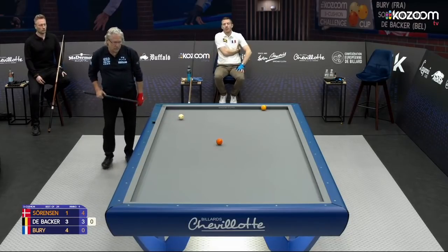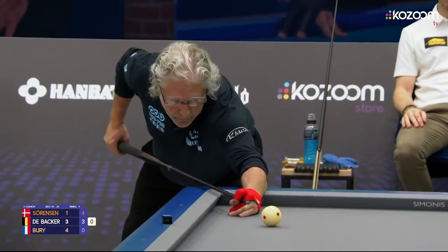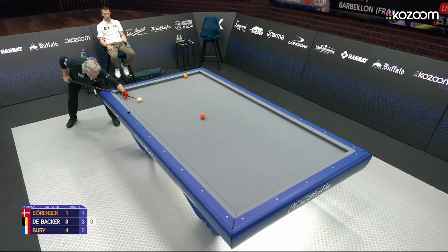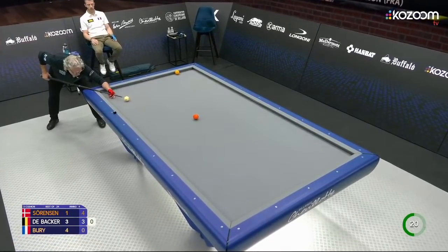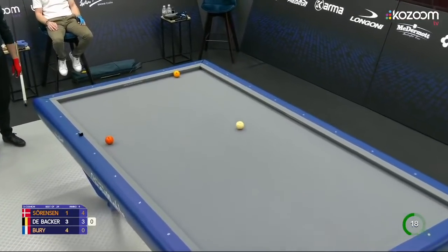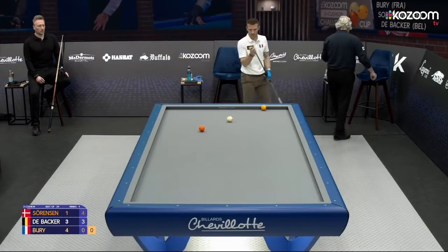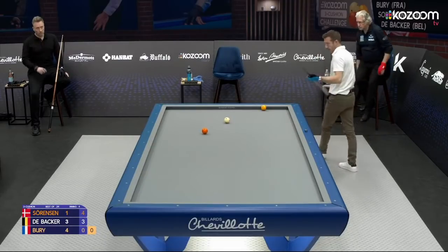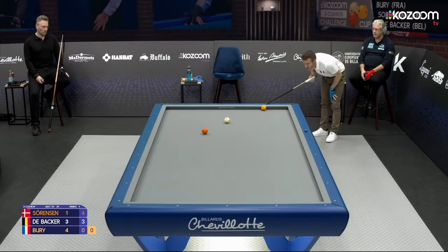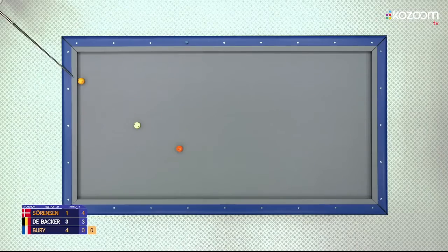The backer here with a nice four cushion shot off the orange. Long, short, long, and to the other long cushion. Looking a little short. Seems to have lost a little bit of his composure there since the moment he took the wrong cue ball. Little stumble there by the Frenchman.